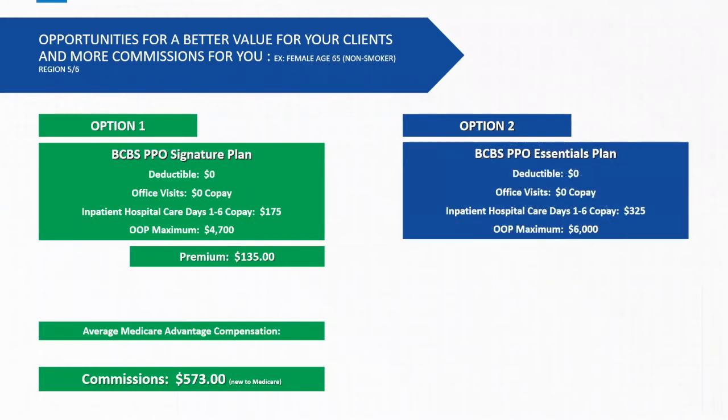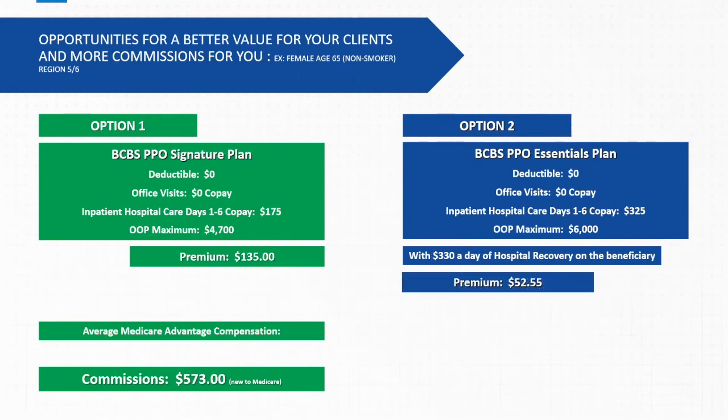But just look at option 2, and you look at that essentials plan. Deductible is the same, so is the copay. I know, I understand our hospital copays days 1 through 6 went up to $325. Our out-of-pocket maximum went to $6,000, but that's zero premium, right? We add on $330 a day of hospital recovery for the beneficiary, and here's your monthly premium, $52.55, saving your clients $80 a month, roughly about $960 a year, roughly about $1,000 a year in coverage. You're saving them and giving them a better overall value of protection.